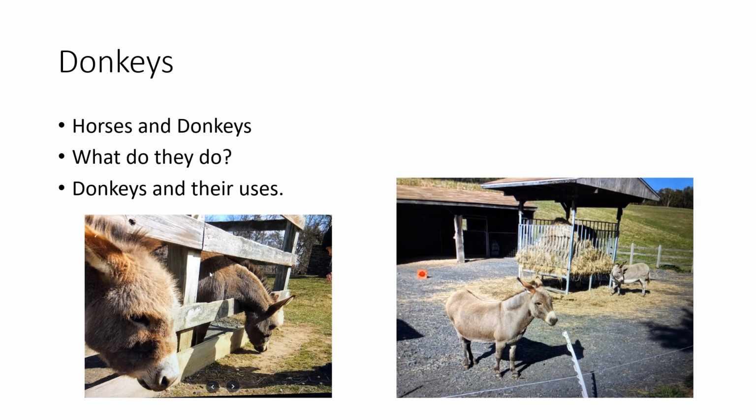So these are our donkeys. We have two of them here on the property. We also used to have horses, but not any longer. These two donkeys are used for many different things. Donkeys in the world are used for different things, including packing.